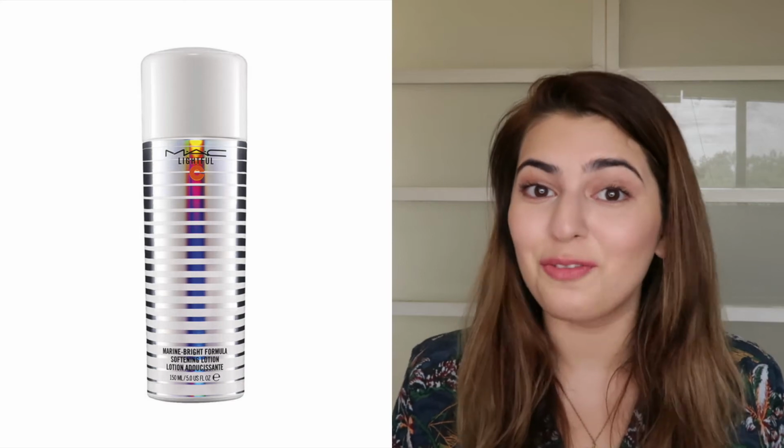Now, M.A.C makes a really fantastic toner. I know that when you think of M.A.C, you're really thinking about their makeup, but honestly, their skincare is so underrated. They make a really good vitamin C toner, which is really good for brightening the skin, and it's called the Lightful Softening Lotion. Now, I'm not going to say that it's going to get rid of all your dark spots in a week, but if you use it consistently over time, you'll notice that your dark spots do start to fade, and in general, your skin will start looking a little bit brighter and more radiant.